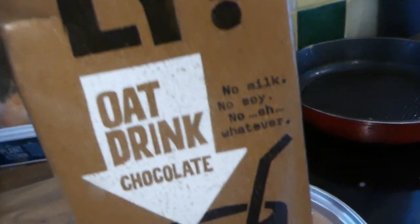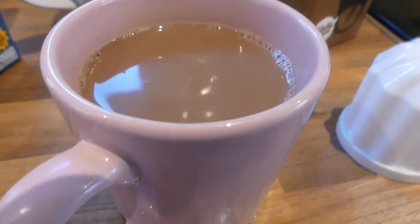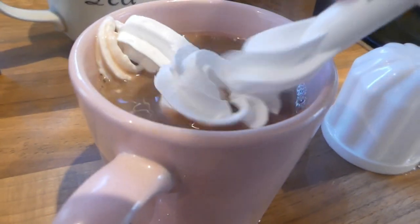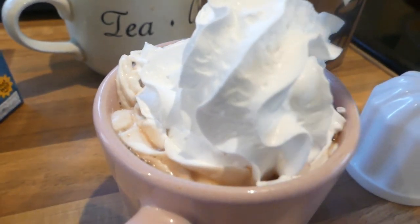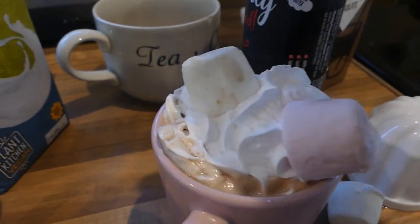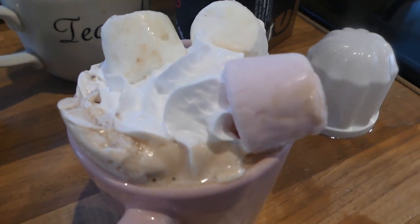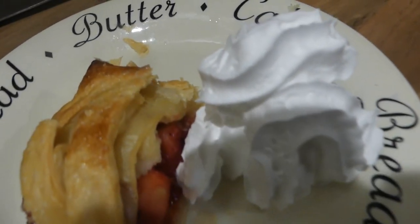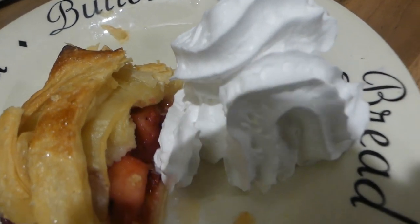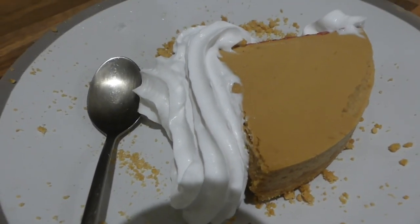I've got this Oatly drink. So we've got the hot chocolate here, and then put the vegan whipped cream on. And then neighbour said she wanted one pink and two white marshmallows. So there we go. Okay, Mike, you can have yours now. This is the strudel that we're having. So this is vegan with the whipped cream. And then Ryan's having the leftover cheesecake.